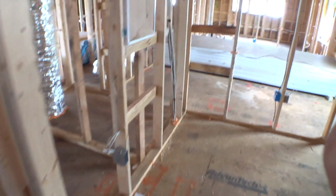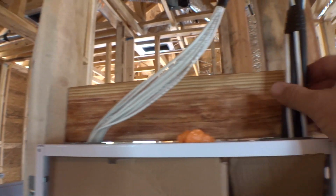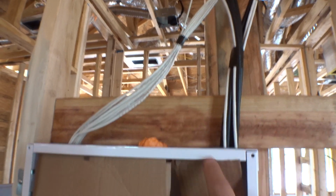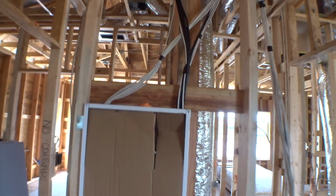So no big deal. This is our low volt cabinet. Again, all your cable, all your alarm, your door contacts, your window contacts, all that's right here. All your cable for all your rooms are all home runs from here to each room. There's no splitting of your lines and stuff.